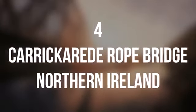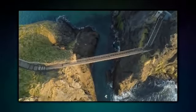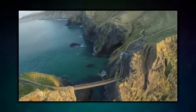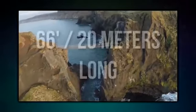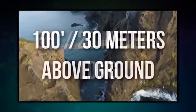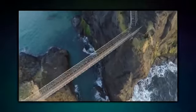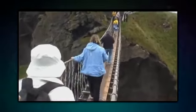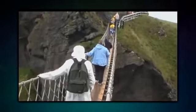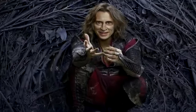Carrick-a-Rede Rope Bridge in Northern Ireland. Ireland is a magical place, so it's no wonder it's also home to a mystical-looking rope bridge that looks like it's straight out of a fairy tale. This special bridge connects the mainland of Northern Ireland to the tiny island of Carrick-a-Rede. It's a wee bridge, spanning only 66 feet and hanging about 100 feet above the rocky shore below. The bridge literally looks like it's hanging by a thread. The pathway is made up of thin twine and wood, and the structure itself is held up by basic rope. It doesn't get much more medieval than this. You definitely feel like an explorer from a storybook when you cross this one. Rumpelstiltskin, is that you?